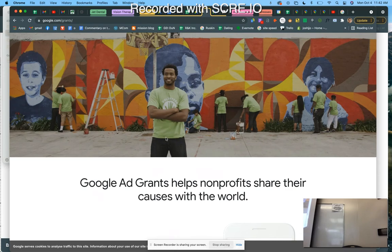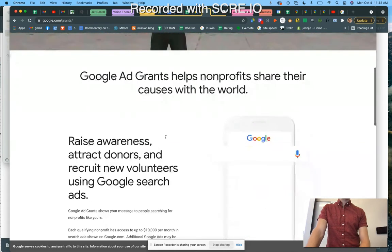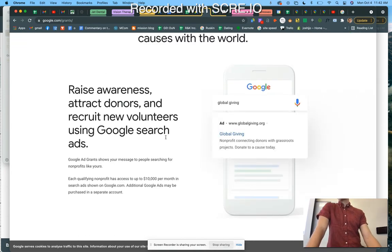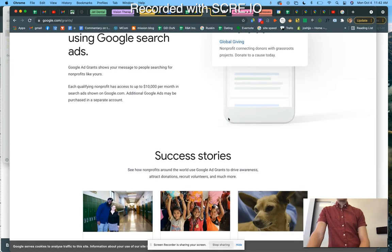So Google's actually really liberal with this. They are really kind with it. I think that they use it as a tax write-off. So rather than paying $10,000 in taxes, they can be like, look, we basically paid $10,000 to this person to have free ads. So well played, Google.